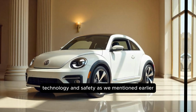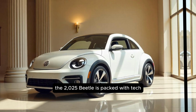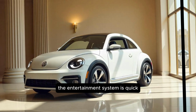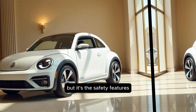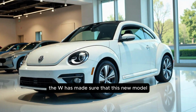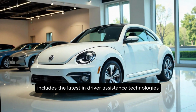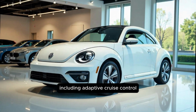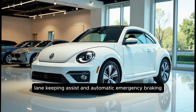As we mentioned earlier, the 2025 Beetle is packed with tech. The infotainment system is quick, intuitive, and highly responsive, but it's the safety features that are really worth mentioning. VW has made sure that this new model includes the latest in driver assistance technologies, including adaptive cruise control, lane keeping assist, and automatic emergency braking.